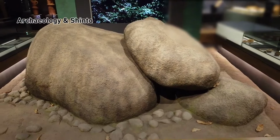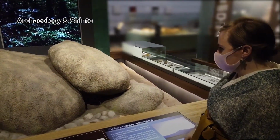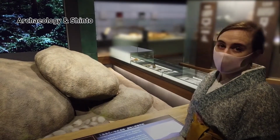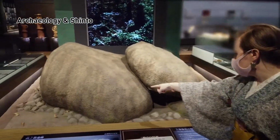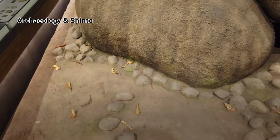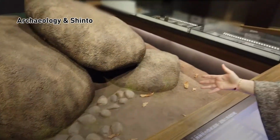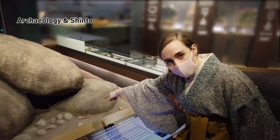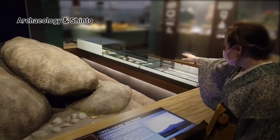So this might just look like a big old pile of rocks, but this is actually a really important facsimile of a real ruin that was discovered in Nara Prefecture. If you look around the edges of these giant boulders that have been piled on top of each other, you can see all these smaller rocks that have been lined up. And so this shows that this wasn't a natural occurrence, this was people lining these up.